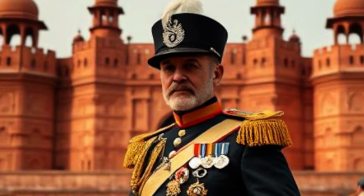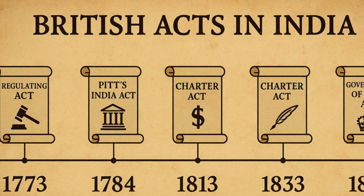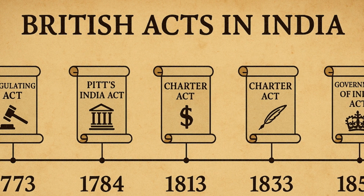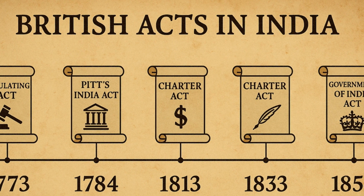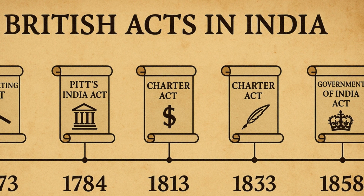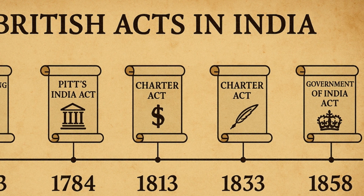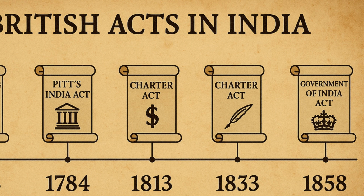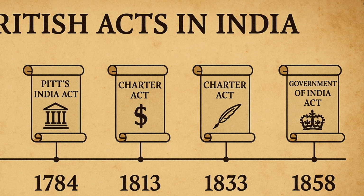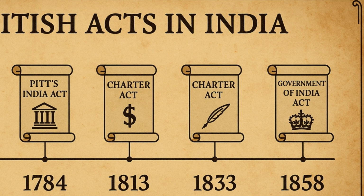Let's quickly recap the acts that shaped India's colonial government. 1773 Regulating Act, Governor General of Bengal and Supreme Court. 1784 Pitt's India Act, where dual control begins. 1813 Charter Act, trade monopoly ends. 1833 Charter Act, Central Legislature, Bentinck's appointment. 1853 Charter Act, ICS exam open to Indians. 1858 Government of India Act, Crown Rule begins.